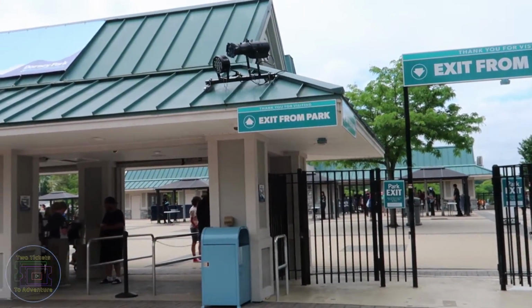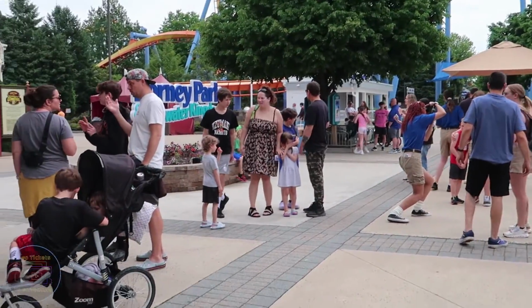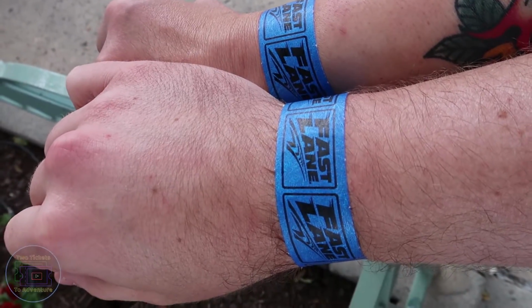All right, we have made it into the park. We have gone through security, scanned our passes, and we were able to pick up our Fast Lane from this little kiosk, which made it super convenient. Fast Lane wristbands have been acquired.